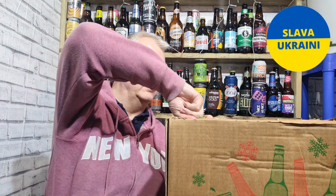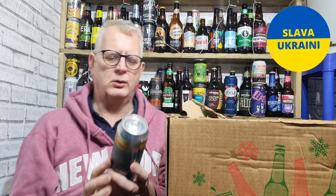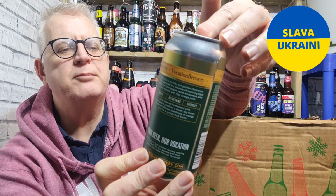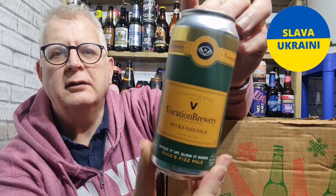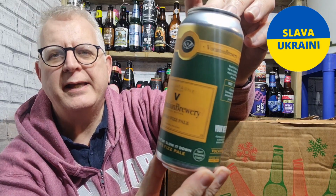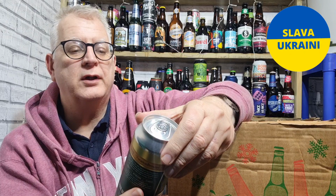At least it's another delve deep into. Oh, I like the label. From Vocation, it is a Vocation Bucks Fizz Pale, at 4% ABV. Bucks Fizz, and it is as the label says. It's very champagne-like, I suppose, isn't it? That's quite different actually for Vocation. I quite like it.